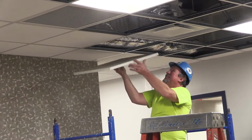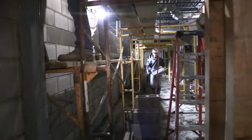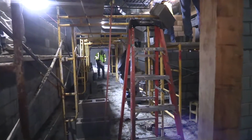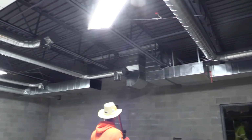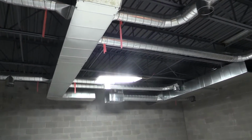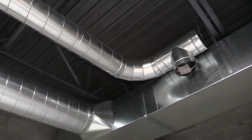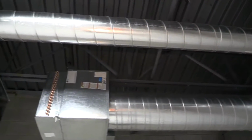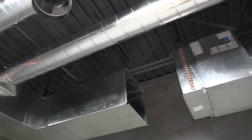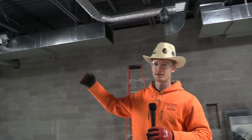return grills. It takes a lot of thought process to make sure everything's gonna fit and land where it's supposed to. Coordinating with everybody, that's a key ingredient, is coordination. Ran out these trunk lines here. There's a VAV over there that'll get a final connection because the sizes aren't the same. We'll run out our pipe to these T's, which give it a better airflow, better aerodynamics down to the diffuser. And those land right above where the grills go in the ceiling grid.